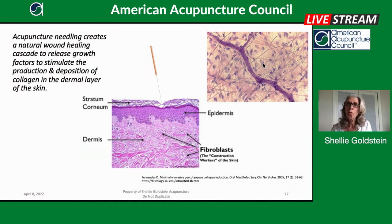And there is research, particularly by a man named Des Fernandez, who has done a lot of work with derma rolling or skin piercing with acupuncture needles. And what he's found is that when you place a needle into the skin, you create a microtrauma in the tissue. And that microtrauma sends in this cascade of information to fibroblasts that say, make collagen, make collagen.